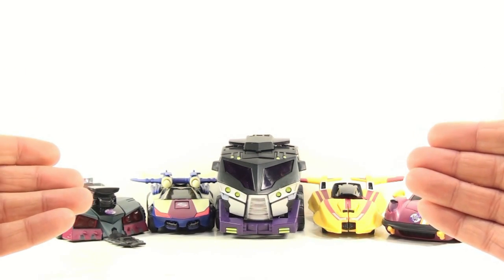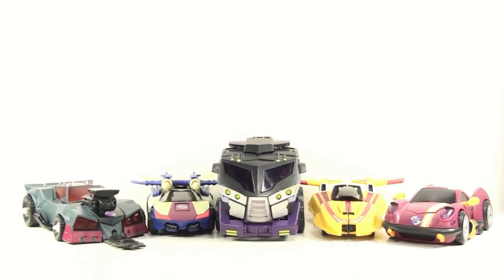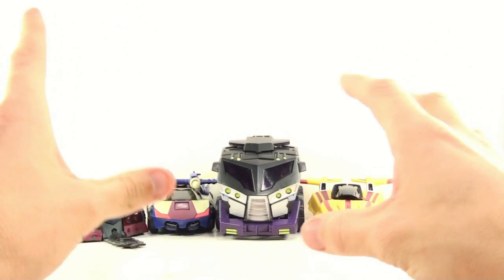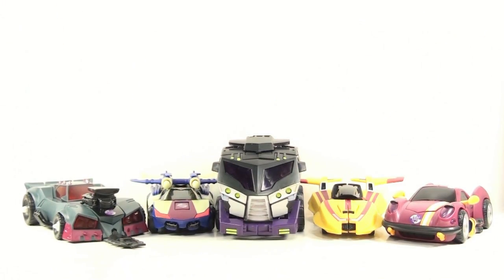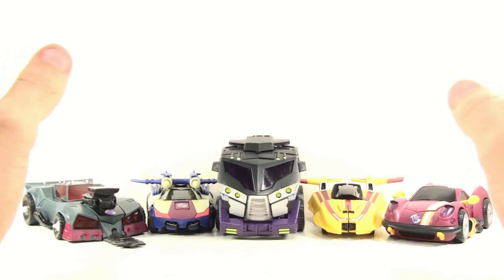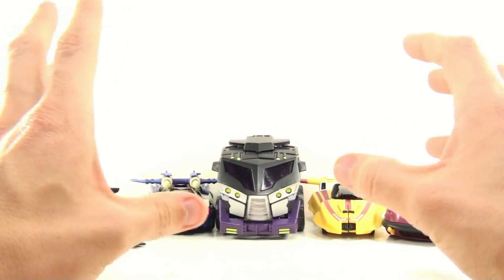And to a degree, I could have associated some of those things with some of my own personal thoughts. But once I got these things in hand, I absolutely fell in love with them. Yes, they're just repaints and some of them have different heads of previous animated figures, but the colors on here just bring so much of the Stunticon character to each individual figure that it's really uncanny.